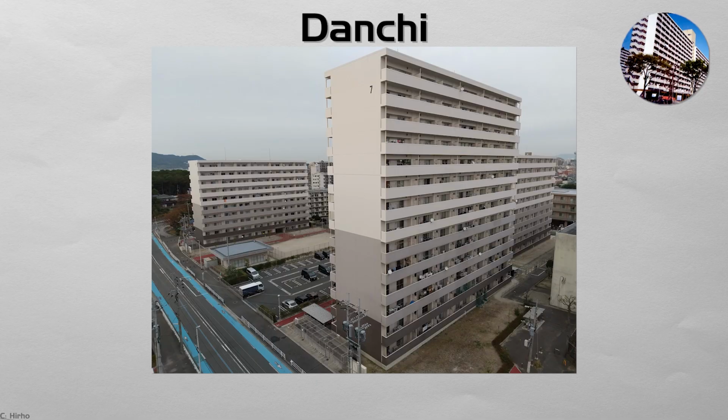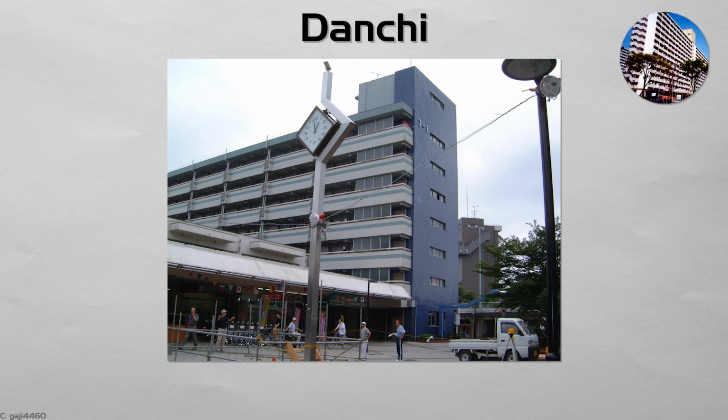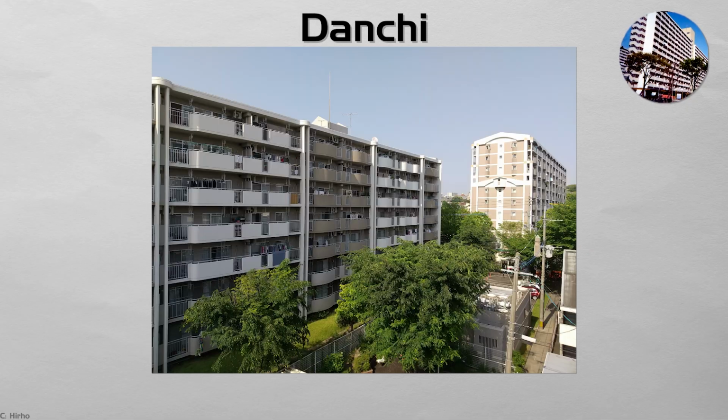Danchi. 4 to 5-story reinforced concrete walk-ups rise in park-like compounds. Tatami-based unit plans rotate for optimal airflow. Elevators are omitted to save cost. Amenities, kindergarten, bathhouse, and corner store, sit within a 10-minute walk. Although aging, Danchi still house a third of Tokyo's suburbs, and pilot retrofits now add lifts and energy upgrades to the beloved but gray mid-century blocks.